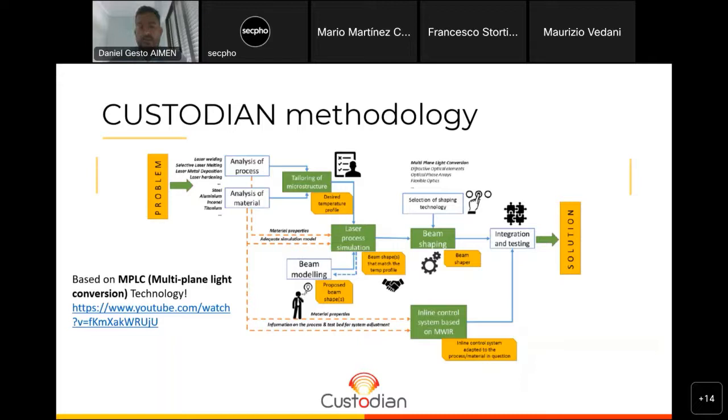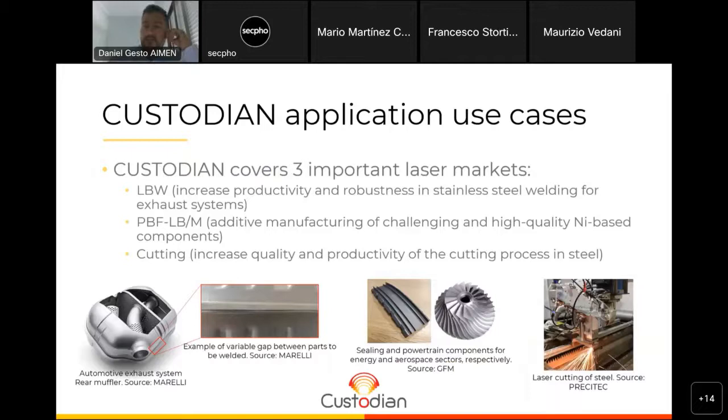Just to very briefly introduce the three use cases. LBW, the first one, in which we have been working to increase the productivity and robustness in stainless steel welding for exhaust system components with our end user Marelli. In the case of PBF, we try to solve the challenge of additive manufacturing of components based on nickel alloys, which is quite a challenging material because it is difficult to avoid cracks when you are working with these materials. And finally, we also have, as I mentioned before, the cutting application, in which we have tried to increase the quality and productivity of the cutting process, mainly for stainless steel. This will be presented later on by Precitec.